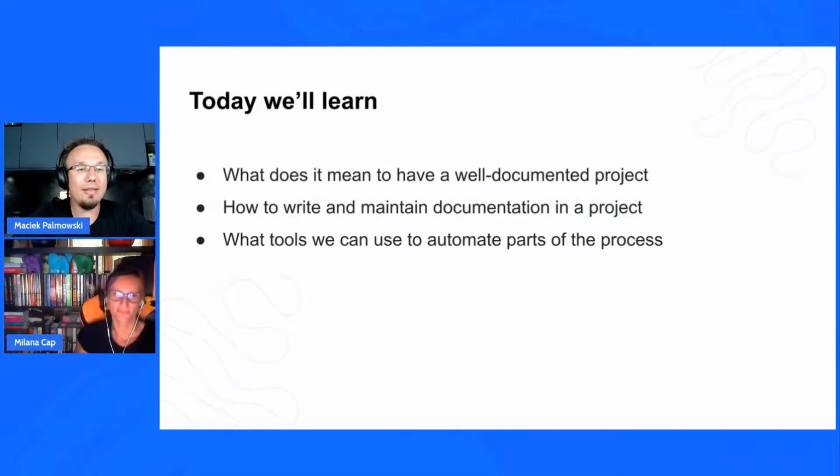Let's start with a small summary of what we will learn today. First of all, we will learn what it means to have a well-documented project, how to write and maintain documentation in a project, and what tools we can use to automate some parts of it.